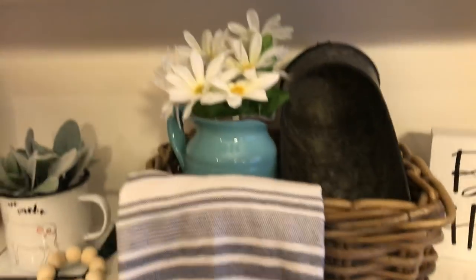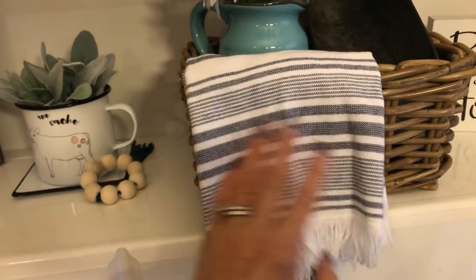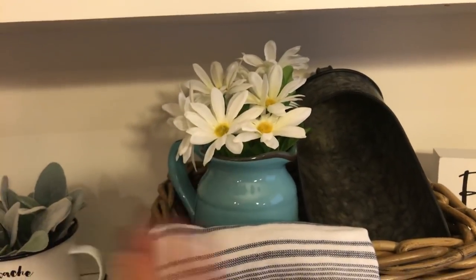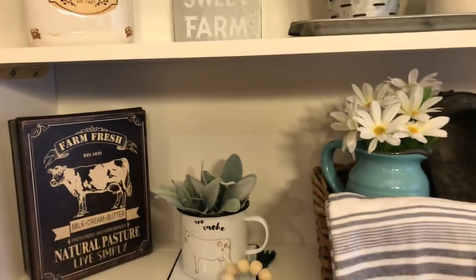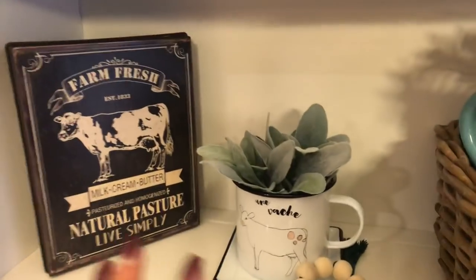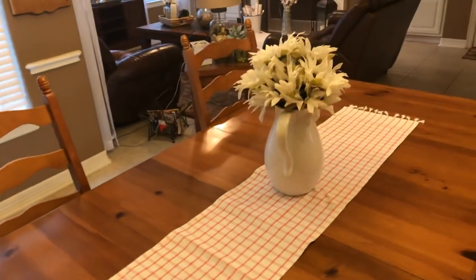And then here I stuck this blue and white towel in there, and of course just put some white daisies in there. I know this doesn't scream spring, but it has a little spring touches in it, and I don't mean to do that. I just was trying to add white. But anyways, that's how that's looking.